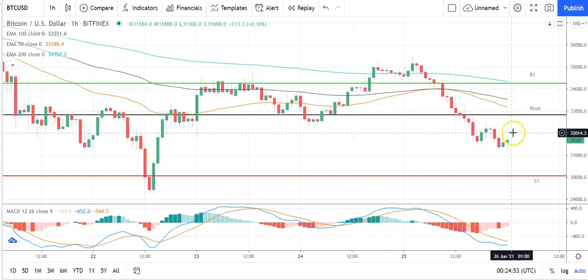before any pullback. Failure to move through the pivot will bring the first major support level at 30,068 into play. Barring an extended sell-off on the day, Bitcoin should avoid the second major support level at 28,550. Looking at the MACDs, we have a slight narrowing of the bearish histograms at the turn of the day, but no suggestions of a bullish cross, so keep an eye on that through the early part of the day.